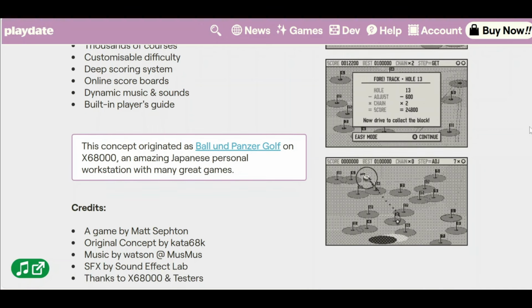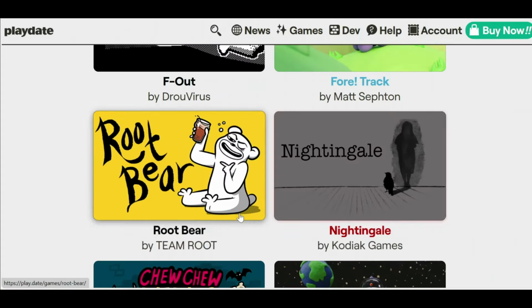But yeah, this concept originated as Bullond Panzer Golf. I nearly said Panzer Dragon. On the Sharp X68000, an interesting Japanese personal workstation with many great games. Now, this one definitely surprised me. I thoroughly enjoyed this one.